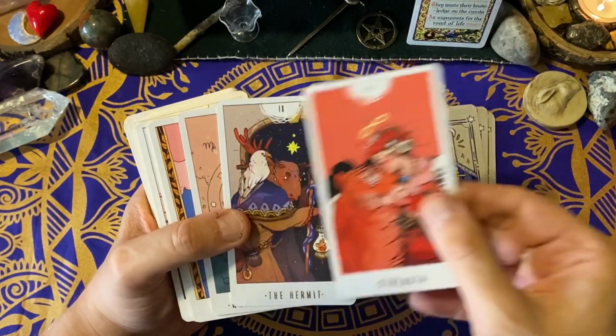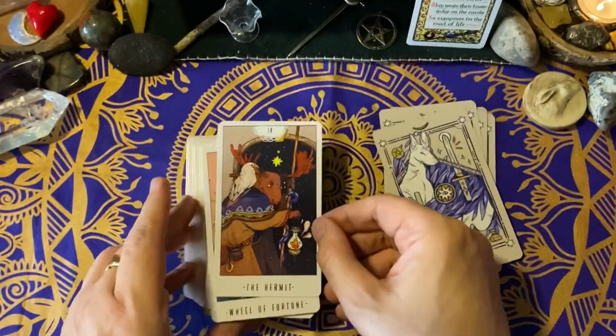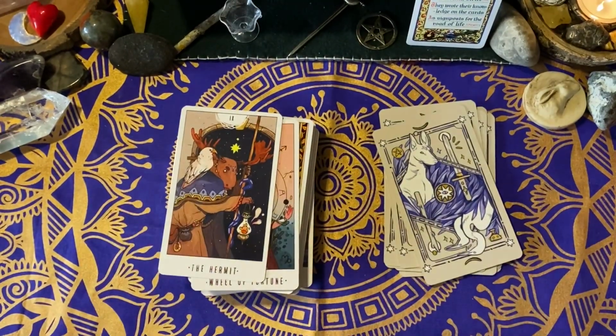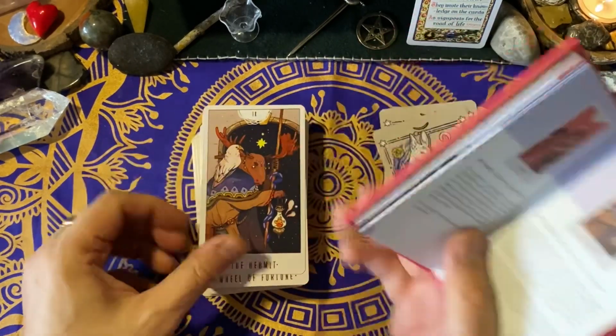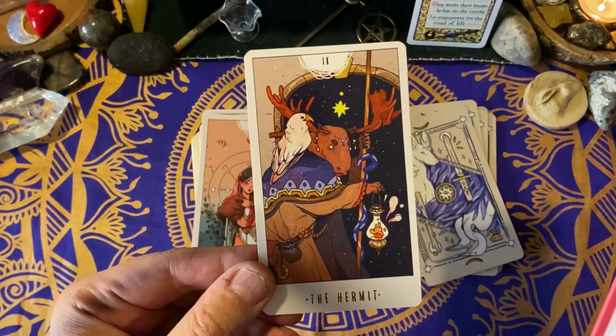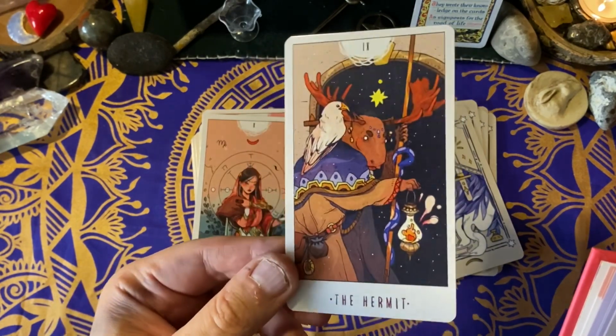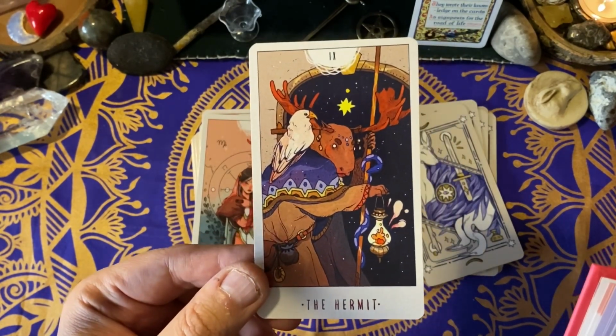I thought the hermit was incredible. This is an incredible hermit card. I just want to read from the book, actually, what it says about the hermit card. I'll hold it up so you can see it. Keywords are inner journey, wisdom and solitude. So pretty standard.